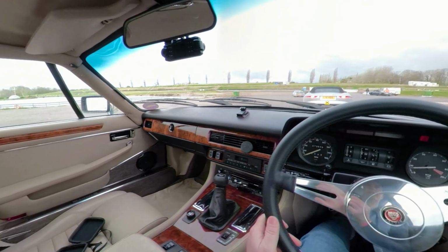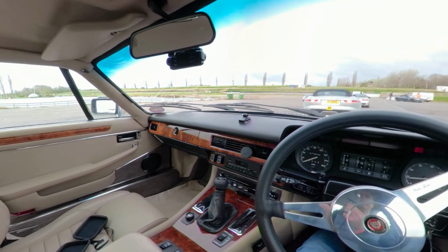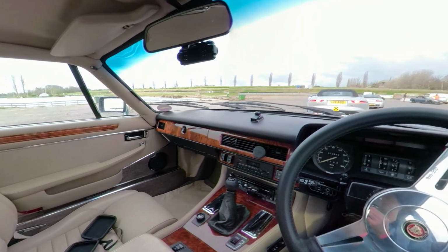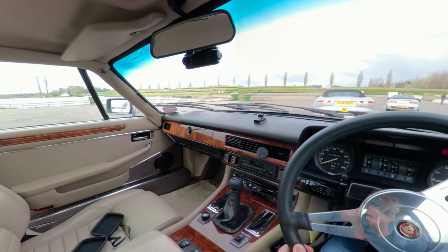I think that involves running the engine to about 4,500 RPM. And then, provided we're not too noisy, we then get a sticker on the screen and then we're free to go on the circuit. Goodness knows what happens if we're too noisy. I'm seriously hoping that we won't be, but it is a sports exhaust, so you never know.